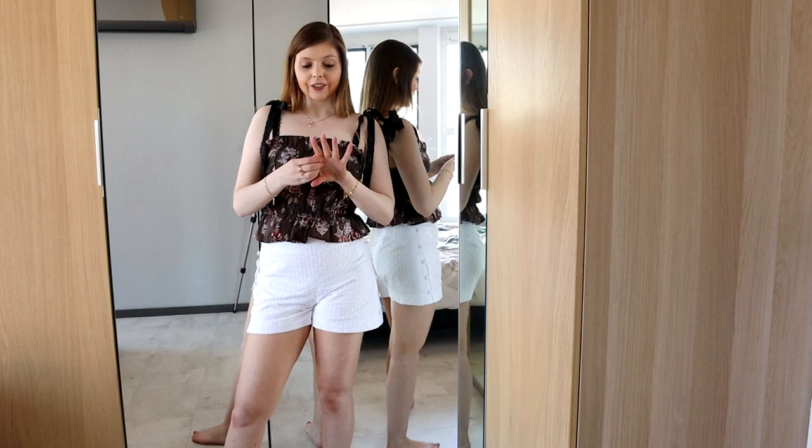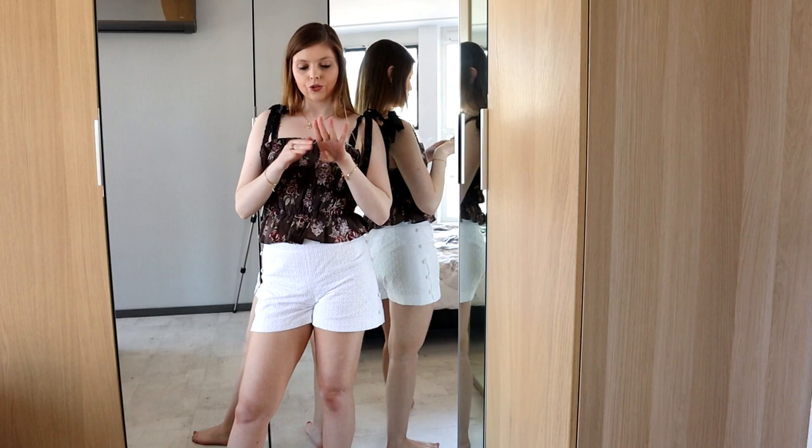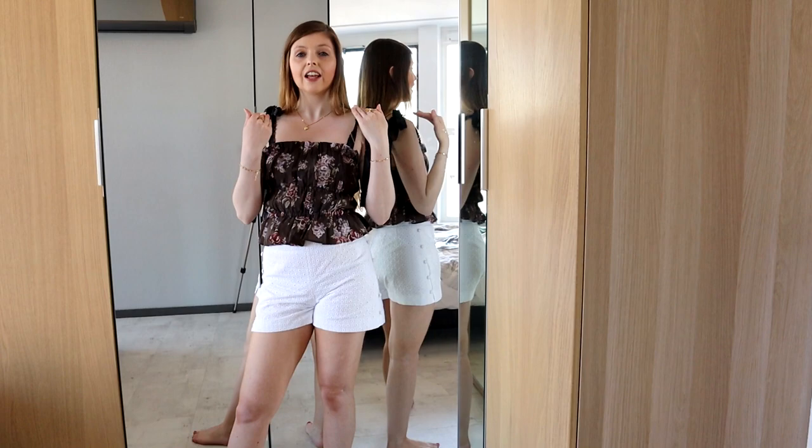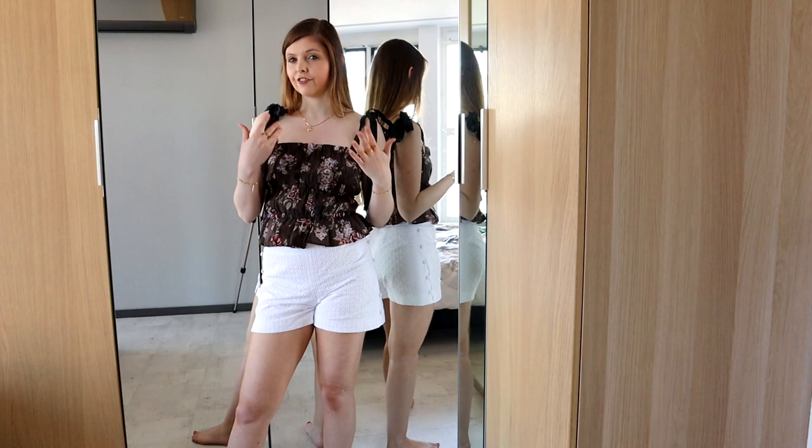I actually really wanted to invest more in jewelry, but these are so stunning. And I mean, even if it's just for one summer or maybe for two summers, these were really not the most expensive thing from the collection. I mean, not expensive at all, actually. I think for these six rings, I paid 15 euros.